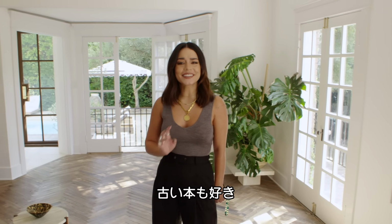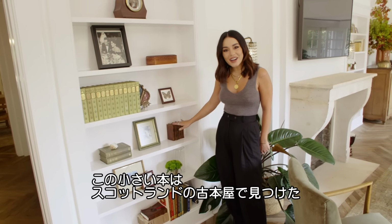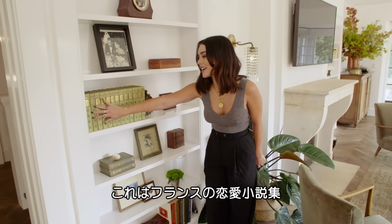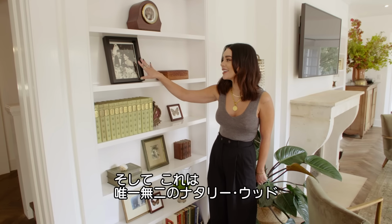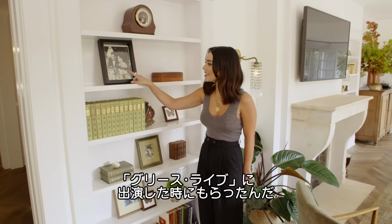I also really love vintage books. Finding old books all over the world is one of my favorite things to do. I found these little guys in Scotland at a little vintage bookstore along with these original prints of Emma. These are just like all French love stories. We have my one and only Natalie Wood. Fox actually gave this to me after I did Grease Live as a present.